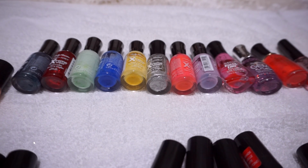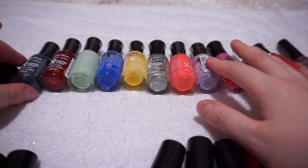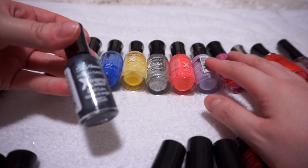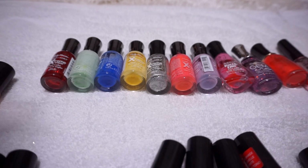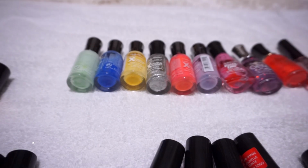Since I went through those other Sally Hansen nail polishes, I feel like I should just get through this row. Starting with the Hard as Nails Extreme Wear. I used to really like this range. As you can see, I have quite a few of them. This one is Gunmetal. I think I'm gonna keep it because it's unique to my collection. Red Carpet. This is nice and sparkly. It's perfect for Christmas time. I'm gonna keep that one as well.